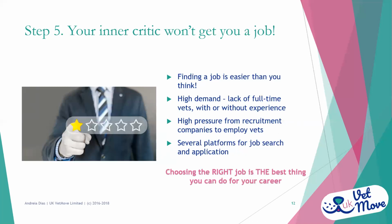When it comes to finding jobs in the UK, one of the things that little voice is telling you is, there are no jobs, everyone else is going to take that job instead of you, you don't have the skills for that job, or the other job, you just don't have it, so don't try. It's actually easier to find jobs than you might be thinking.